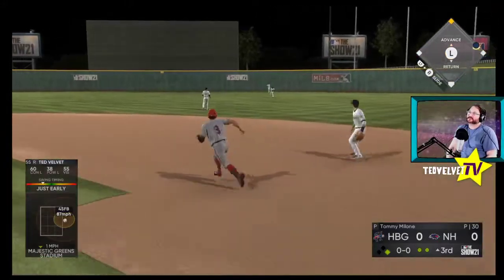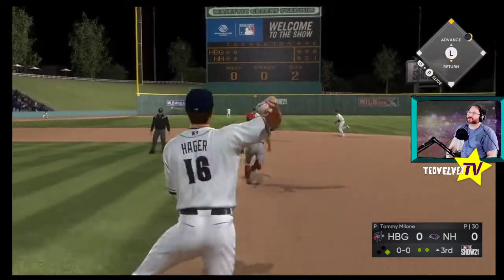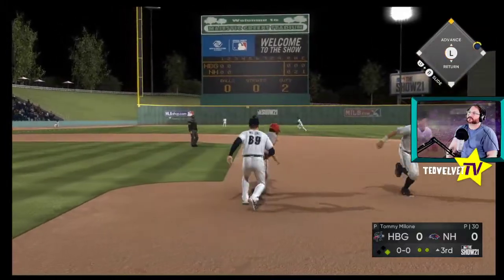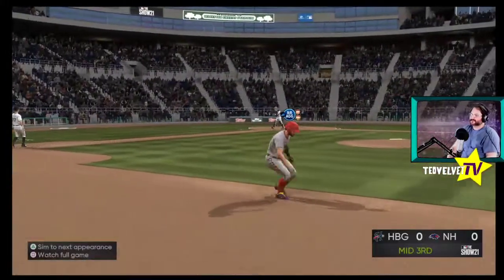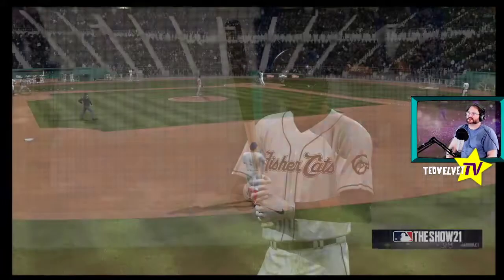There's their first hit of the game. Oh, throw into second. I made a boo-boo. Base running there. Caught in the hot box between first and second. I made a boo-boo. And try as he might, he can't escape the tag there, and the inning is over. I knew I wasn't going to make that.